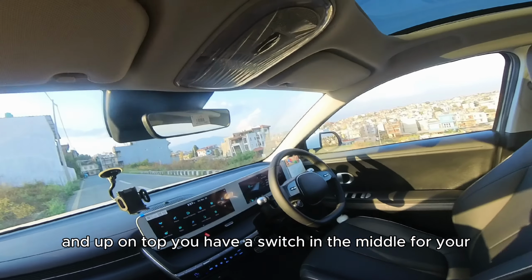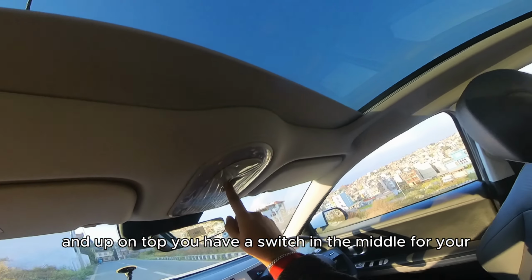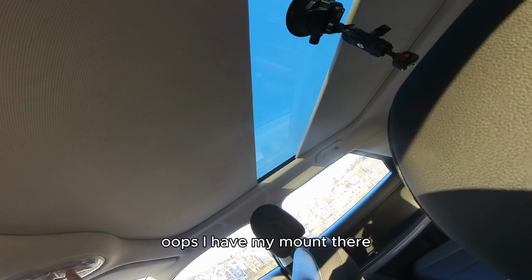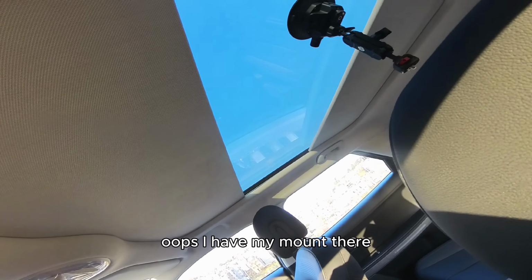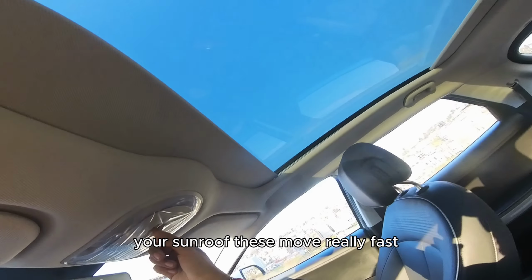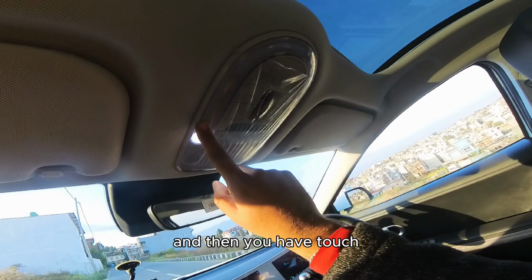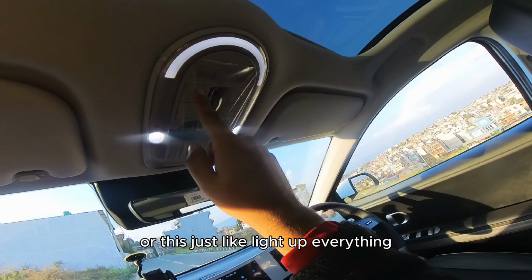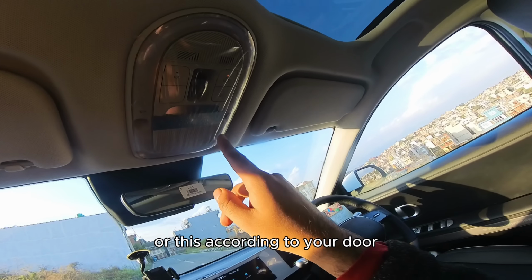And up on top you have a switch in the middle for your, oops, I have my mount there, your sunroof. These move really fast. And then you have touch capacitive buttons for your lights on each side, or this just to light up everything, or this according to your door.